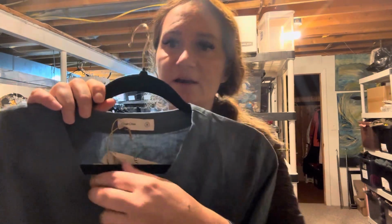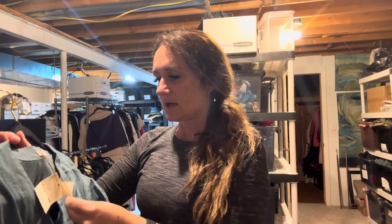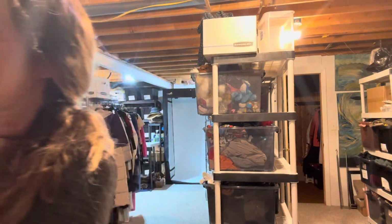And then this is a brand I'd never heard of. A really beautiful dress that if it had been in my size, I would have kept it. Grace Cove. It's new with tags, and it is a midi button-down dress. I love this style. I wish it would fit me because I would 100% keep it. It's got pockets, and I did a comp check on these, and I didn't really see much in that brand. All right, so those are not listed.